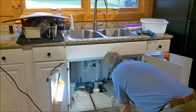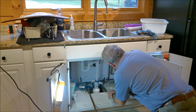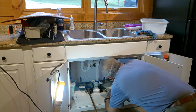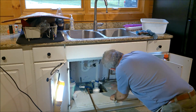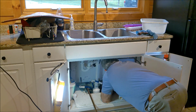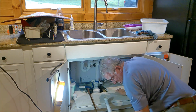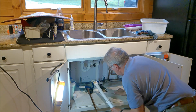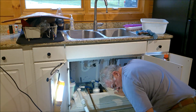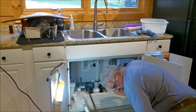Okay, we'll turn off this drain. Water has filled up the hot water side of the sink. Get as much water out of this before I have to take it off. It makes a little bit of a mess. There's a nice whirlpool going down in that drain, so whatever was in it had washed out.